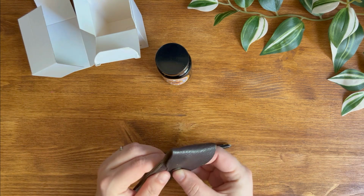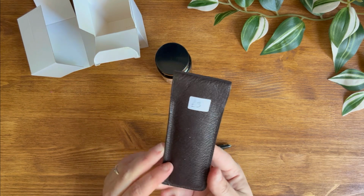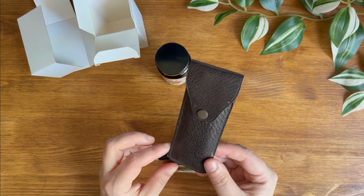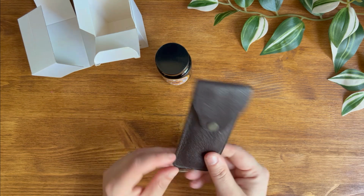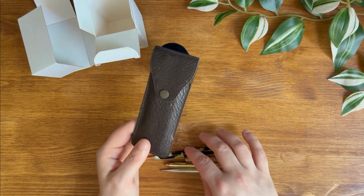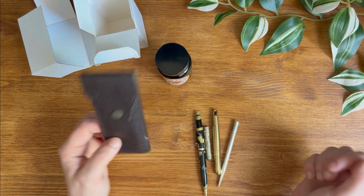First up, another vintage leather pen case. This one cost £3. Again, I'm going to try and see if I can revive it a bit so it's got a bit more life in it. This is the perfect size for pocket pens, Kaweco Sports, and as you can see, this small collection of pocket items that I got here.